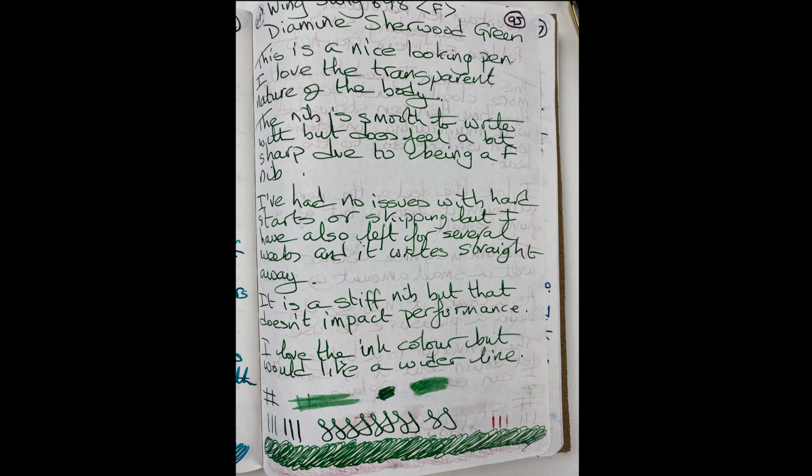Looking at the writing that we've got here, it's a nice line. It's a consistent line. I do see some shading, not a massive amount, but again, the line's so thin, you're not expecting too much. The ink is a lovely green ink. I've had no issues with any hard starts or with any skipping. It writes straight away. I've left it a number of weeks between use. Again, writes straight away. It's a nice pen. It's a consistent pen. It's a really good workhorse.